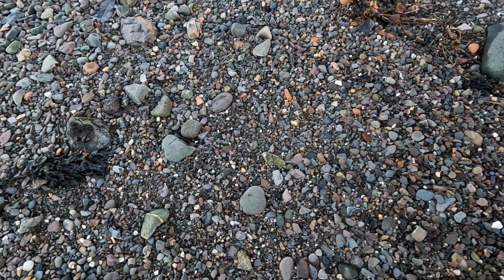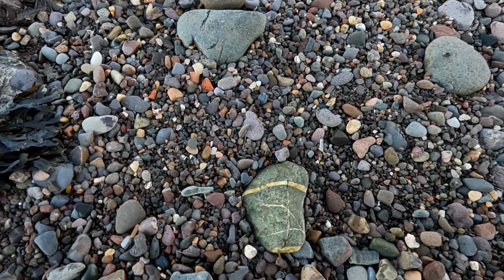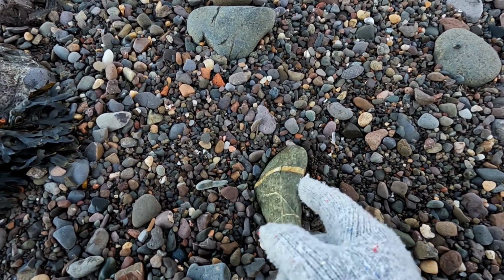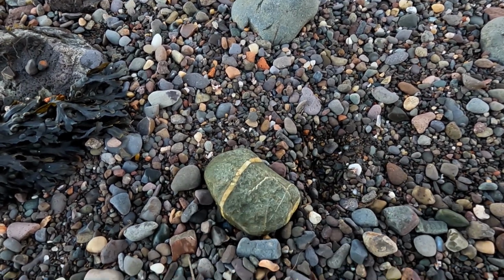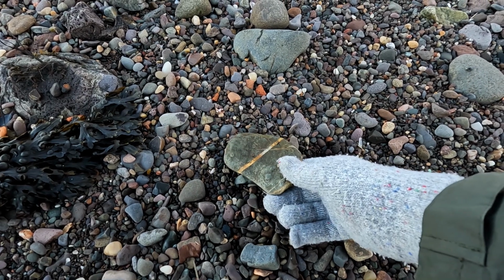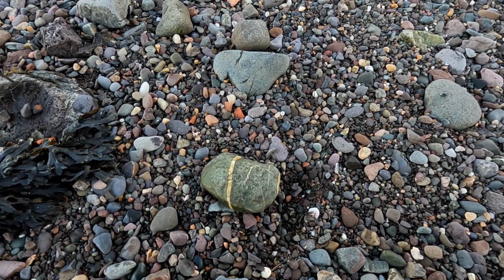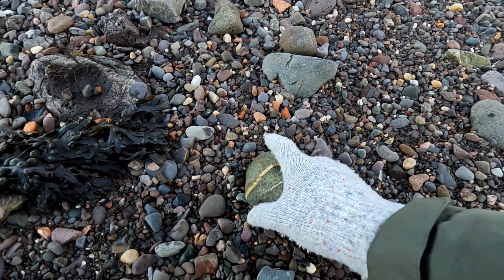There's that. It's an odd looking wishing stone, this one. If it is a wishing stone, you can turn it, you can see the big line there. It is actually a wishing stone. It's not very round. It's quite flat. You could probably skim that. I've never been very good at skimming. I only ever managed to get a couple. I don't know. Let's go give it a try anyway.